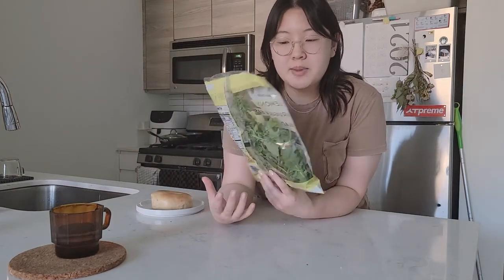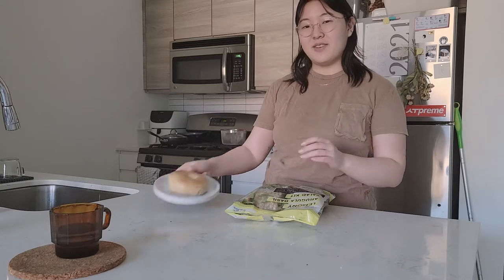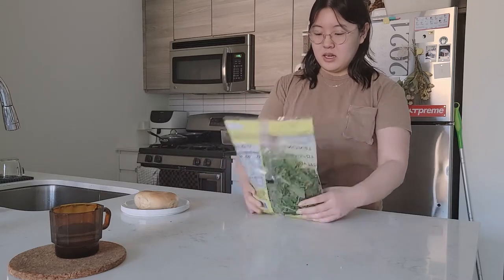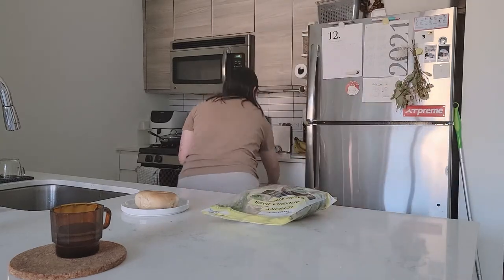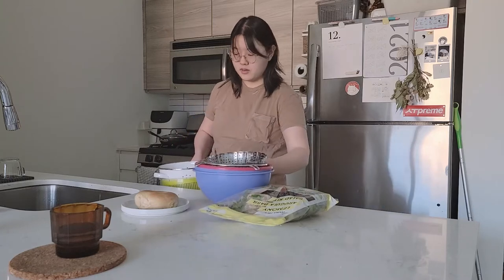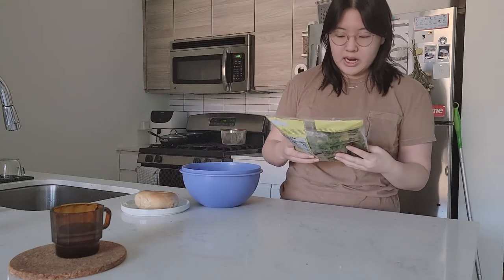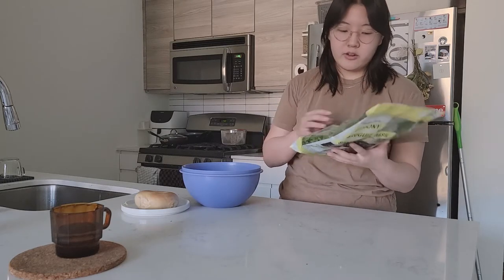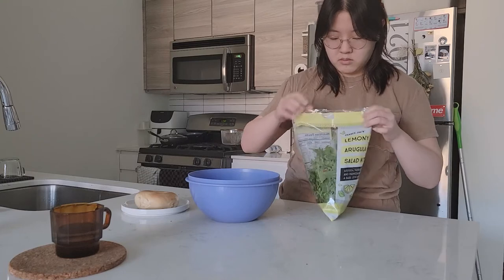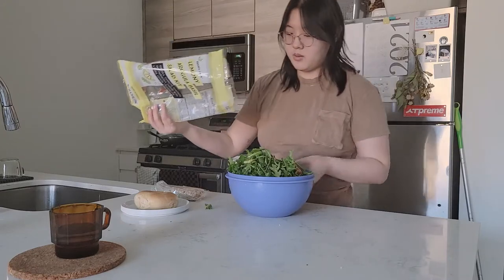When I went to Trader Joe's, I picked up the lemony arugula basil salad kit, and I kind of want to try it today with a side of half of the basil in case it tastes really bad. It seems like you just throw it together, so let me just get a bowl. I think this blue one should be big enough. It has arugula, carrots, almonds, and Parmesan cheese with the basil lemon vinaigrette. I think you just throw it all together. I might need to invest in a bigger bowl.